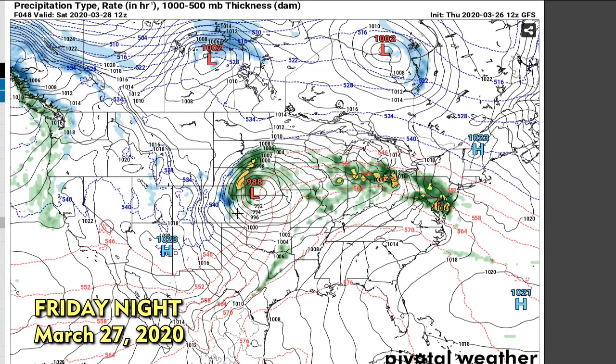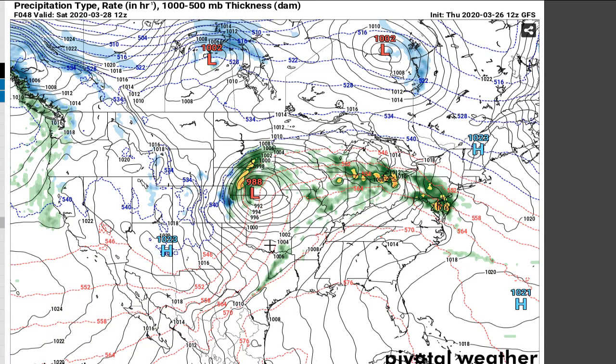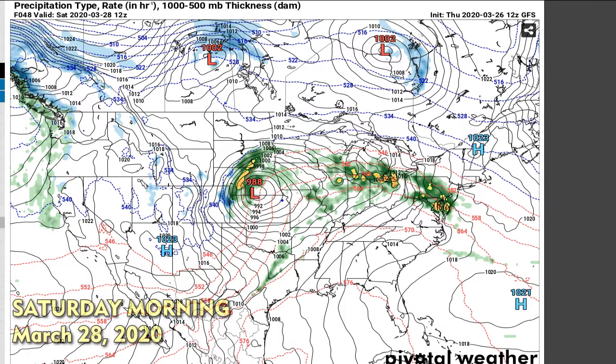I mean, if you're a chaser, it's bad because there's not going to be anything to see. So by the time it rolls out into Fort Worth, Oklahoma City, it's nighttime. It's cool. And there it is, just kind of blowing eastward through the Dallas area, through Tulsa.